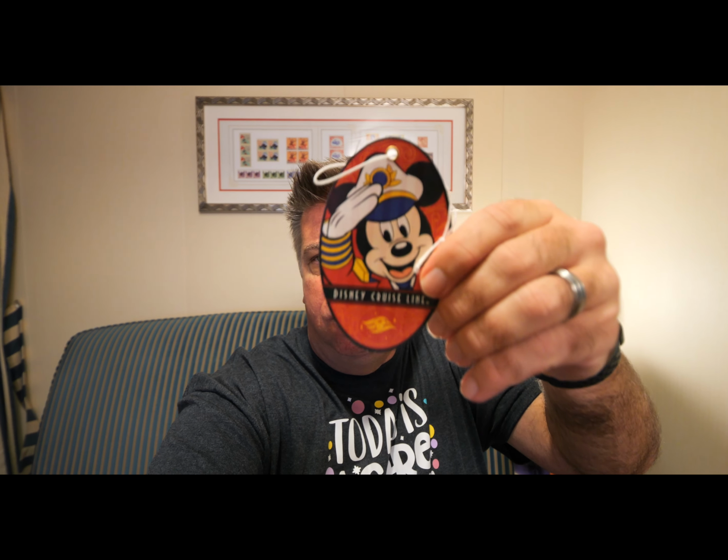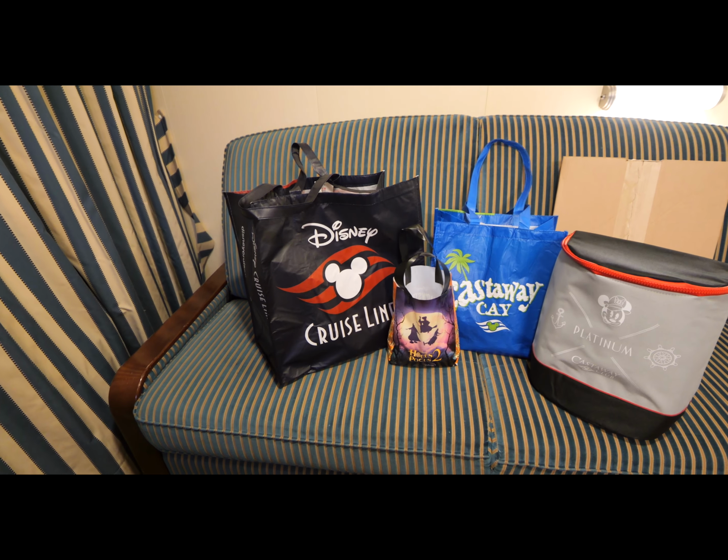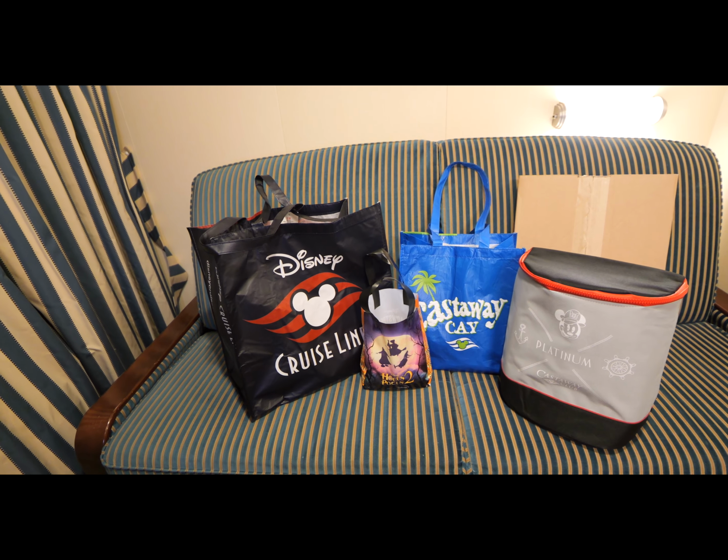And what they give you are these little tags right here. You put them on, and that's going to correspond to some place in the terminal for you to go pick up your bags. And if you want to just carry them on yourself or use one of the luggage handlers, you could do that too. So we're going to do our haul vlog from this cruise with the disembarkation video.